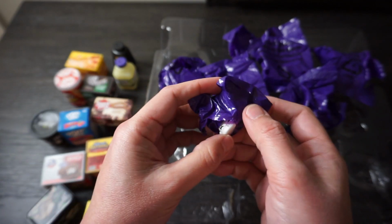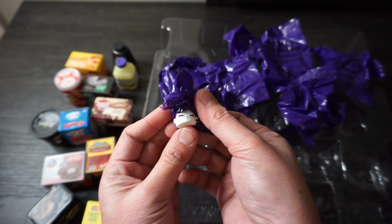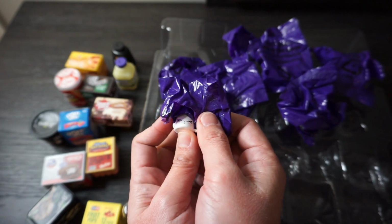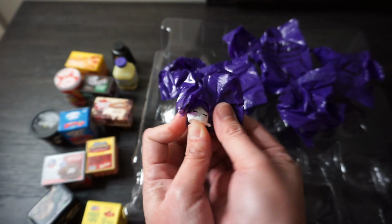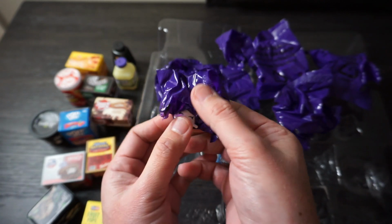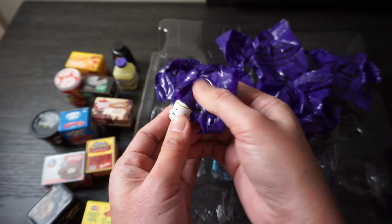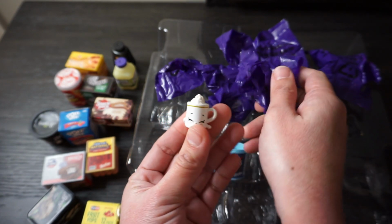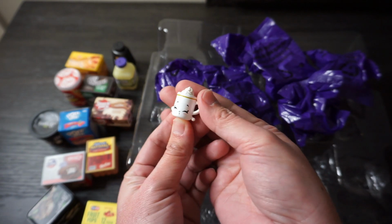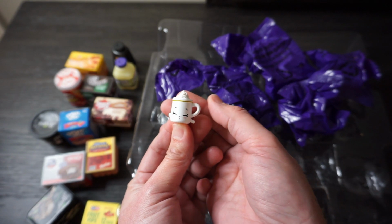Oh my gosh, I think it's a marshmallows. Is it a marshmallows? Could it be? Oh, I hope it's a hot choco. Make it a hot choco, please, please. You're the last. I'm saving the best for last for this batch of my collection. What is this? Oh my gosh! This is so cute! Look at this. Save the best for last.